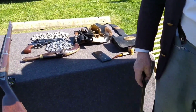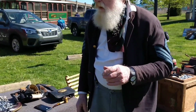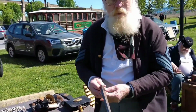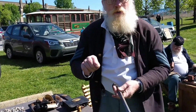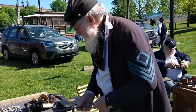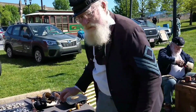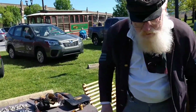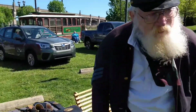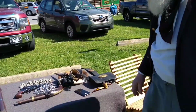Are you ready for something gross? Prior to the Civil War, the bayonets were like a knife. Somebody invented this triangular-shaped bayonet because it was harder to sew the wound up than a straight one. It'd be much harder to sew a triangular-shaped wound than a straight wound, which means it would take longer to heal.